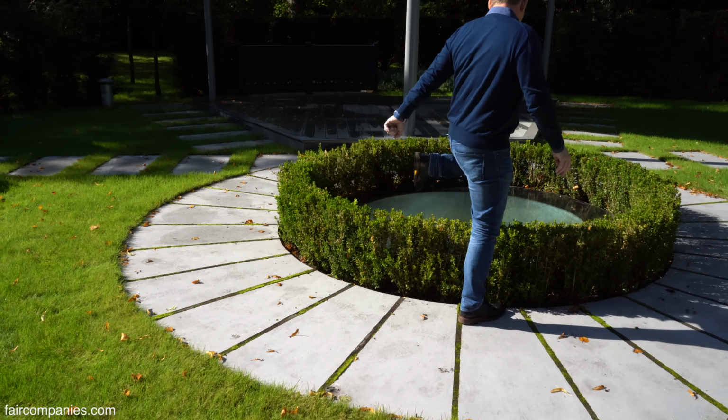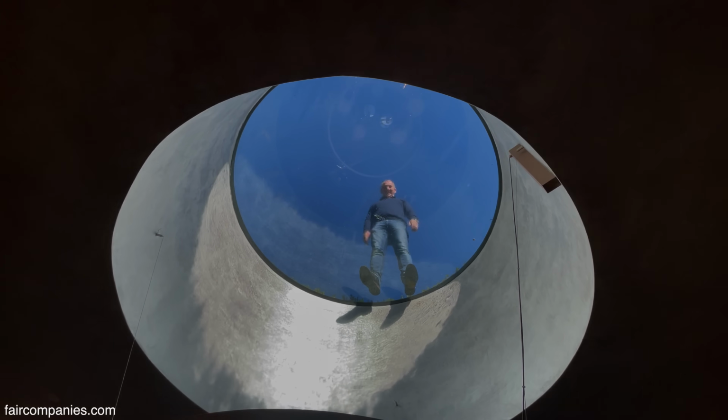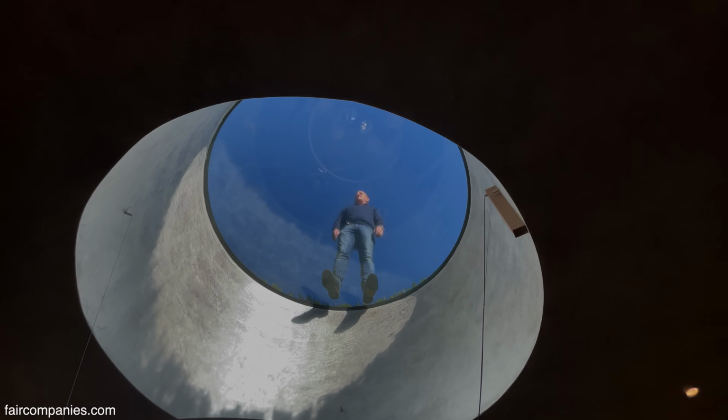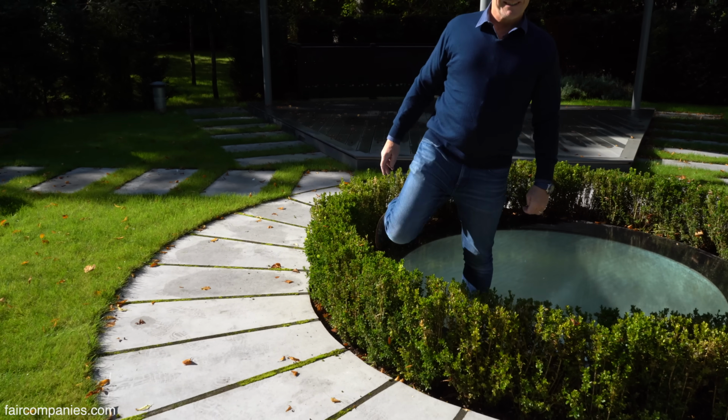Do you want me to just stand? So all of these are designed just to draw light down into the spaces. It is the big surprise because you wouldn't dream of it being as light down there as it is. Hey, it worked.